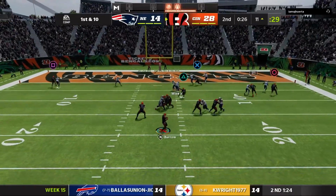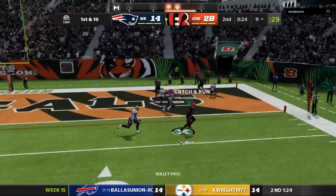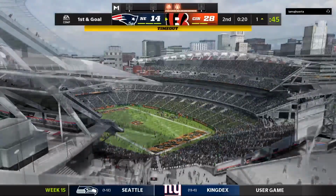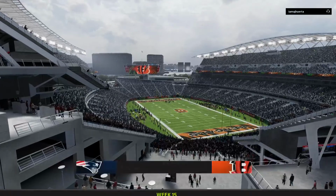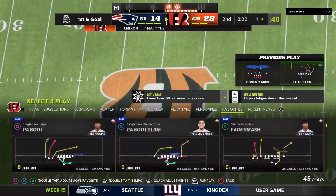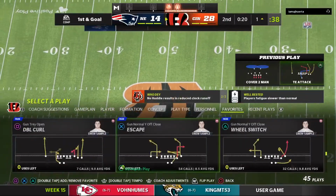On first and 10, Joe Burrow. And it's caught. And he's brought down. 10 more there and another first down. Now a timeout called for by the offense as the clock will stop with 20 seconds to go in the first half.